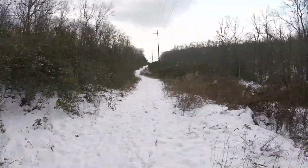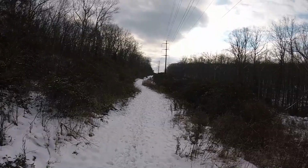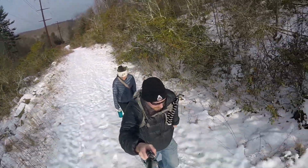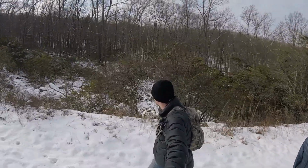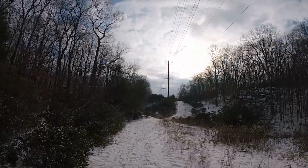Part of the reason we chose to go to this natural area is because the trails are very well marked through here. And it helps when people have already hiked it before you got here, so follow their footsteps. Now we're gonna be hiking down this nap trail. Looks like someone's already been through here too.